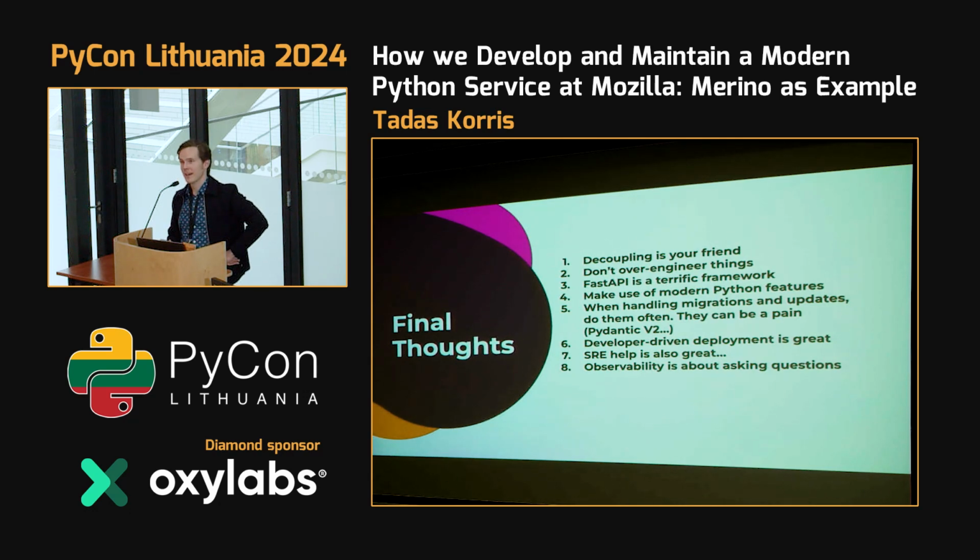And observability, finally, is about asking the right questions for your use cases. Who are your users? What is the intended purpose of your application? What are the baseline metrics that you need to understand to know that you can scale when your service receives a lot of requests? So anyway, that concludes the presentation.